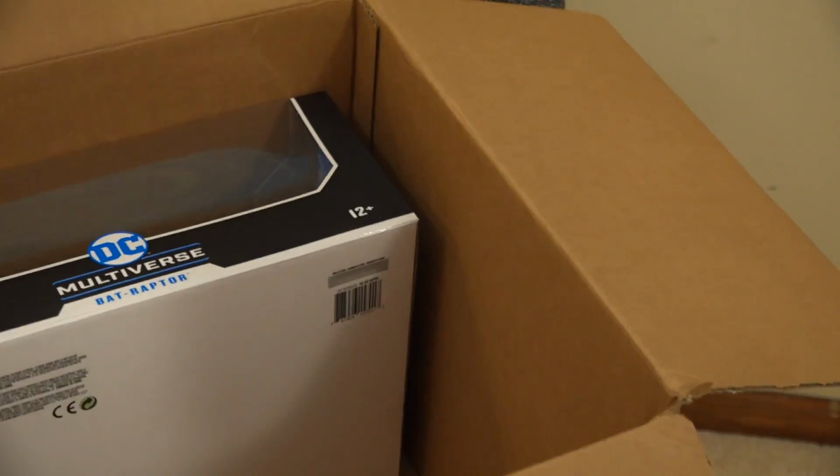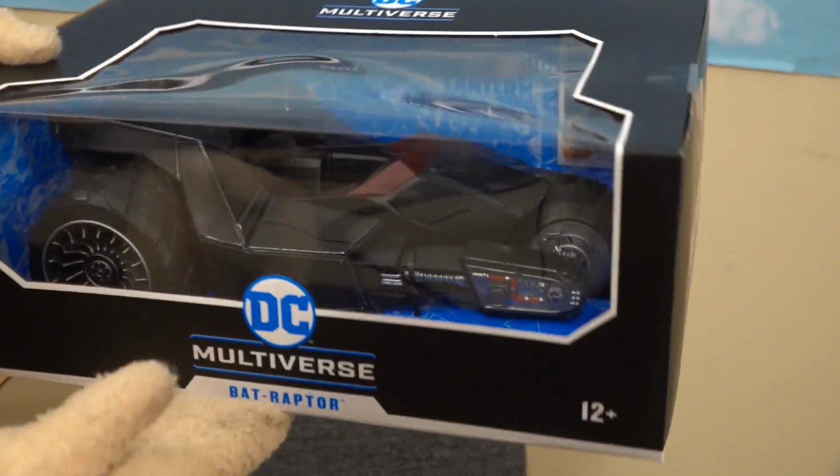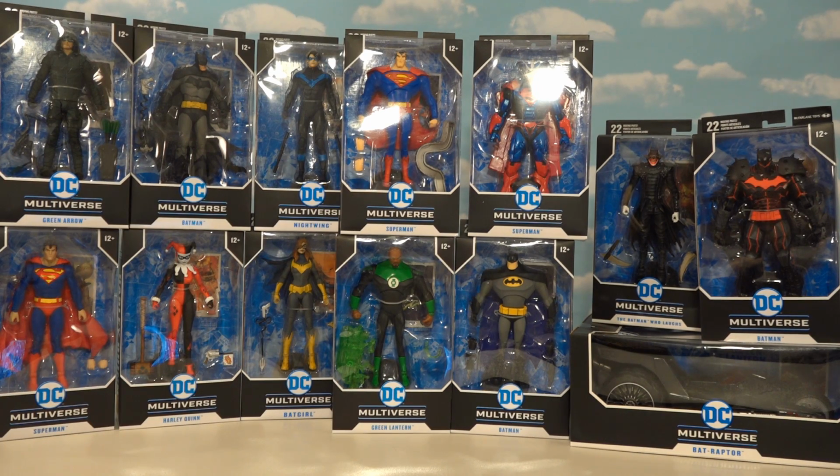And of course, last of all is not a figure at all, but a really cool playset vehicle. Nice, and we get the Bat Raptor, which we'll open up in a little bit. And with that, boom, bam, we have ourselves the first complete set of McFarlane Toys Multiverse Batman figures. Puppet-tastic.